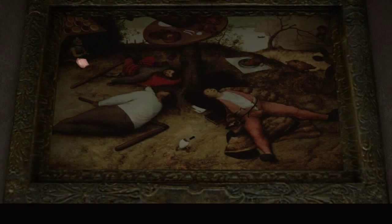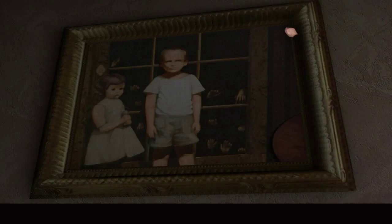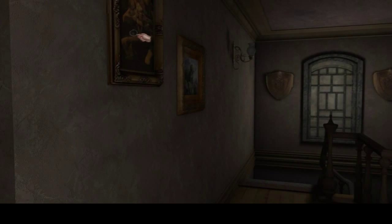Investigate the pictures. Everyone was just sleeping. They're just sleeping, kids, not what you think they are. The children look creepy, the hands are creepy, I don't know what's going on. I would love to have that picture, but it creeped me the hell out if I just stared at it for too long. You're not even a picture, you're a mirror.